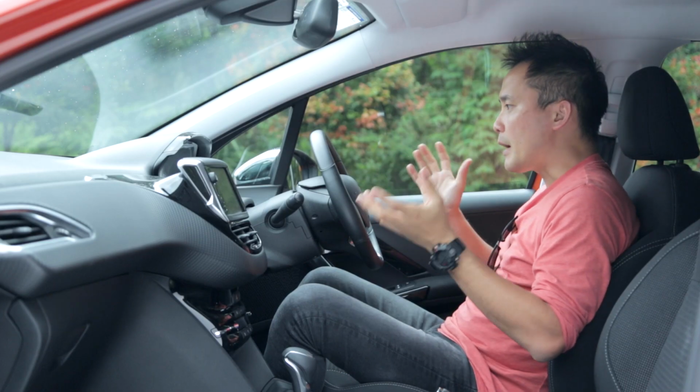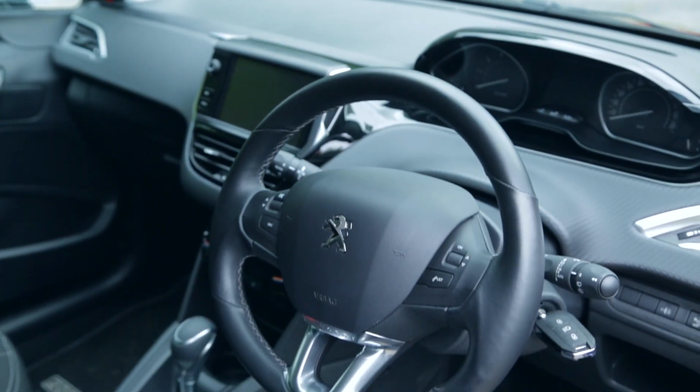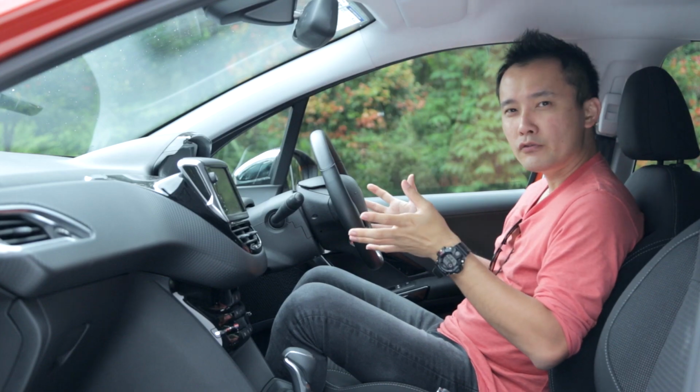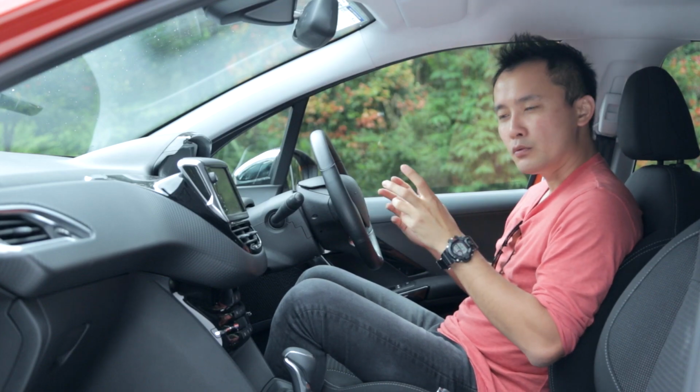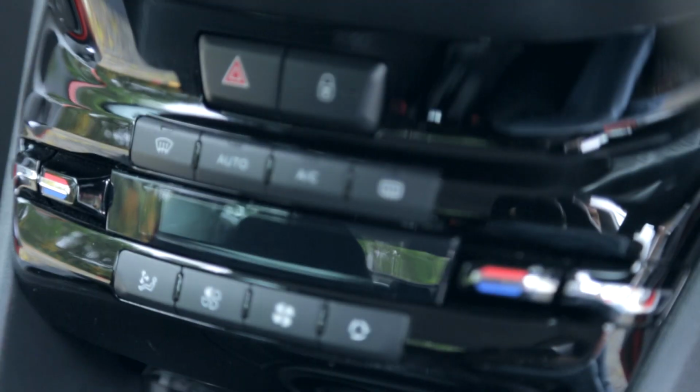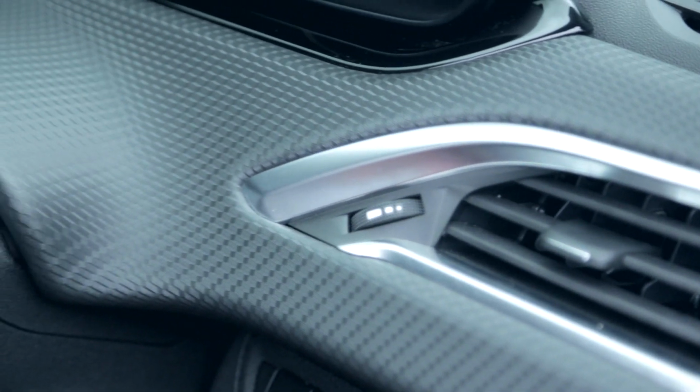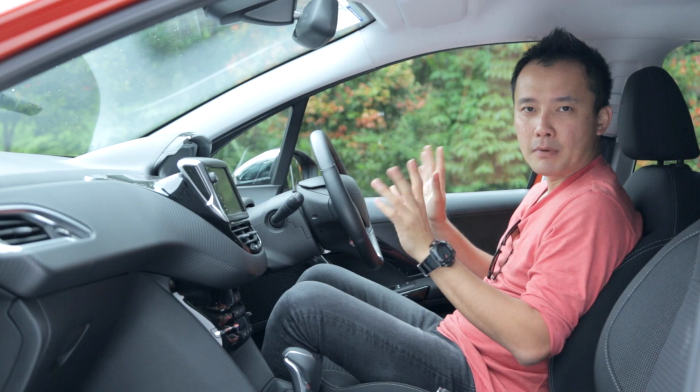It has a unique cabin feel in here with Peugeot's i-Cockpit design, which is meant to provide an ergonomic and organized environment. Surprisingly, for a car within this price range, it has that premium touch with the kind of material that they use. Piano black finishing, matte chrome, this textured fabric-like material on the panel that runs across the dash. Just ignore the hard plastics.